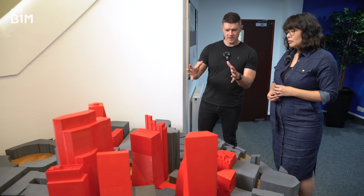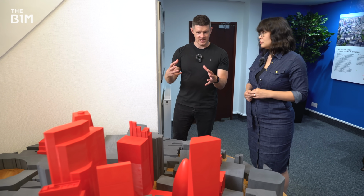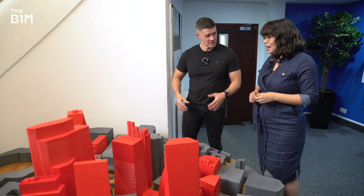And I guess when you have this many tall buildings together like this, like you do in the City of London, that is really changing how wind is responding. It's almost creating a microclimate, right? Yeah, exactly. The whole building aerodynamics, it's how they play into each other.